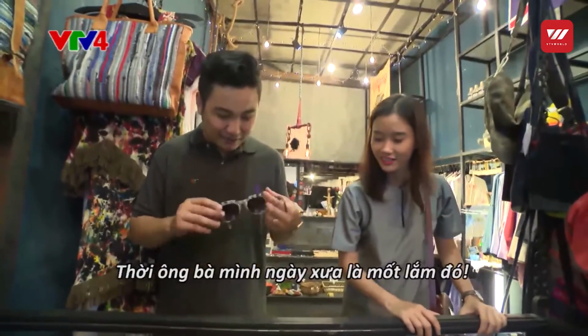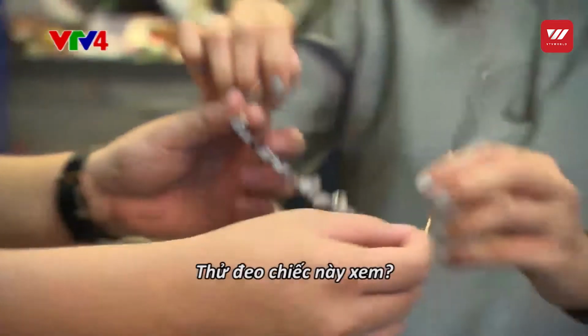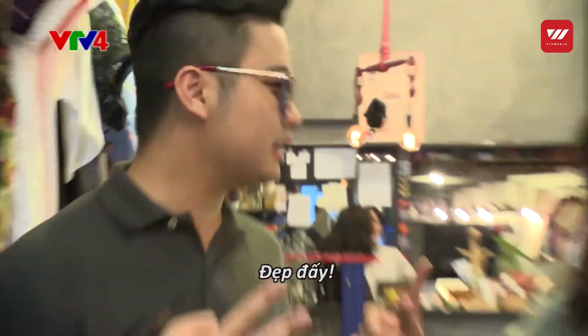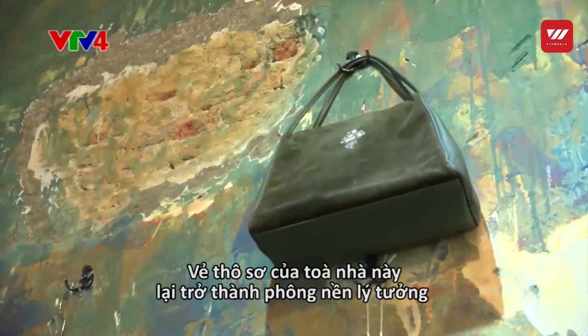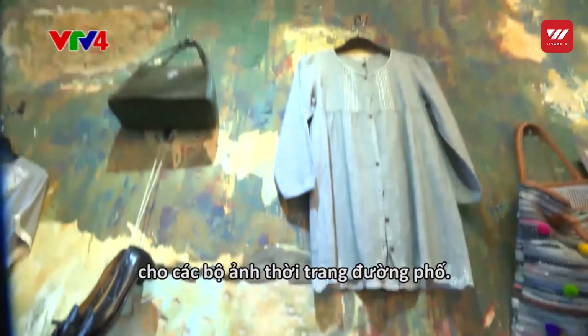Like these ones. Try this grandma style out. Have a shot. How do I look? Yep. Sexy and you know it. The grungy and vintage looks of old apartments also make this place an ideal background for street fashion shoots.